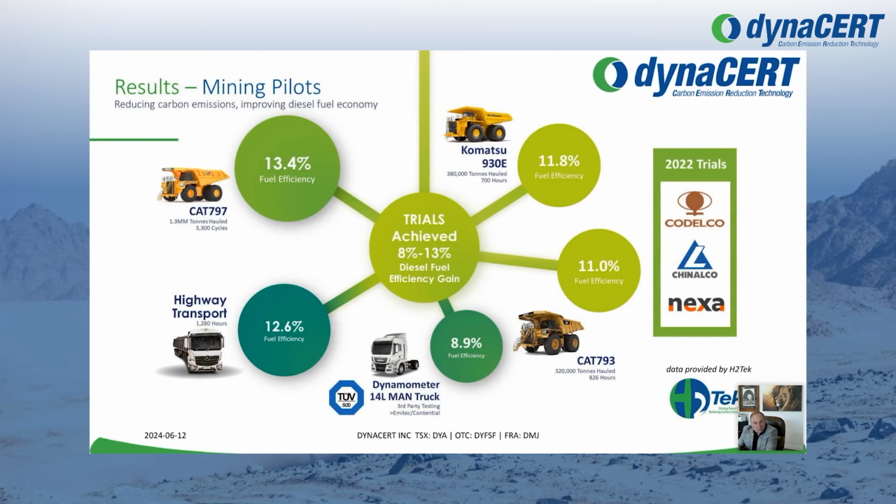Now this is the real actual results. This data is provided to us by H2 Tech. H2 Tech is our dealer that deals specifically in the mining industry. This is all they do. They are 100% committed. All they do is sell dynaCERT products to the mining industry. They have been around the world in the mining industry. Export Development Canada has sort of taken them on as a poster child, taking them around the world, showcasing dynaCERT products in the mining industry.